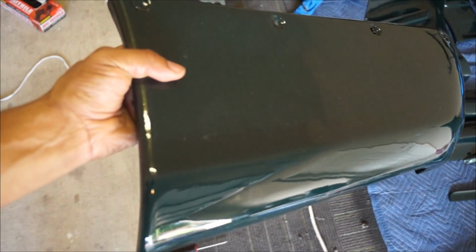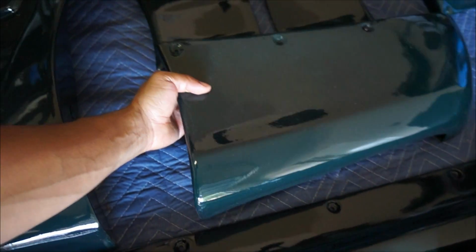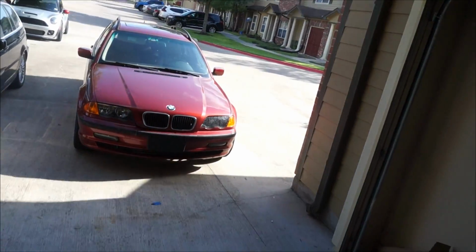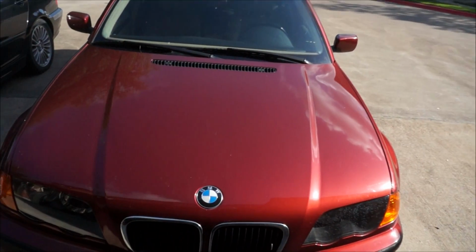We'll leave this right here until we get the car. I'm just waiting on the call from G, who's my painter, to actually let me know the car is ready, and we will take the family wagon out, and yeah, we'll get the car picked up.